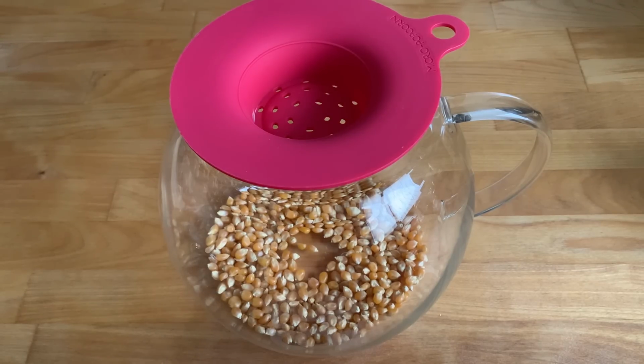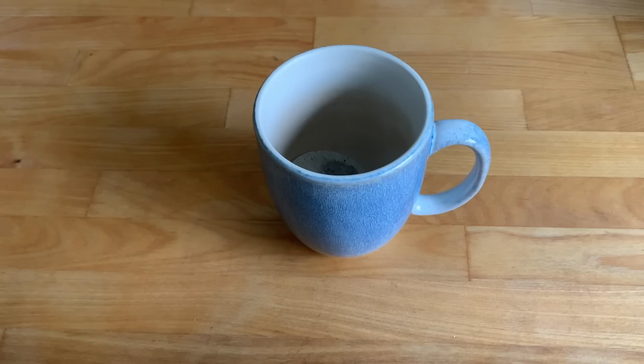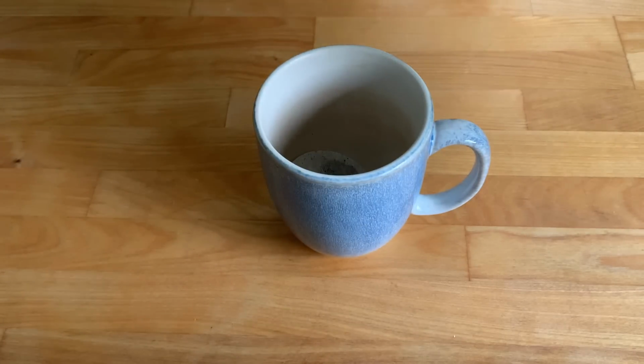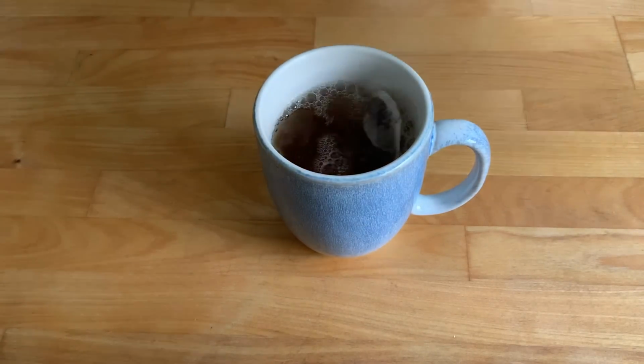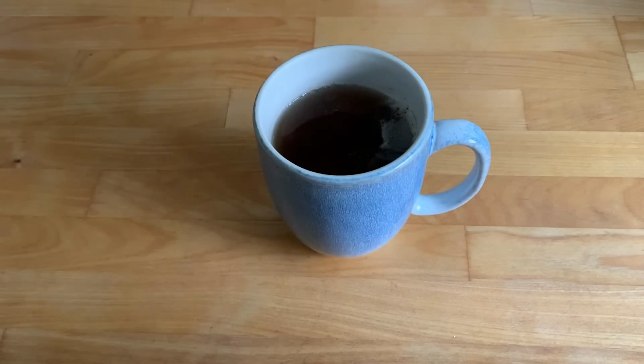While my popcorn is popping, I'm also going to make a cup of tea. I'm having a cup of Earl Grey tea tonight. And I'm going to add a little splash of almond milk.